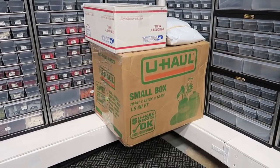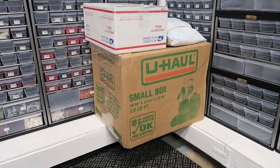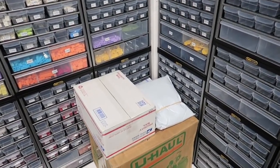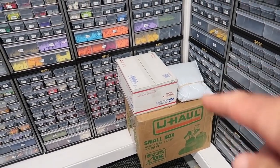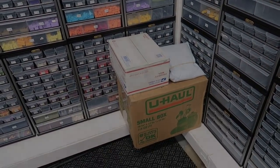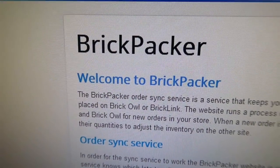Thinking it's close to 900, maybe it's just over 800, $800 or $900 worth of stuff in these packages. So, one Bricklink order is 120, I think. So the other stuff, so 120 and 50, and then that's 200, and that's almost 600. So, yeah, over 900.